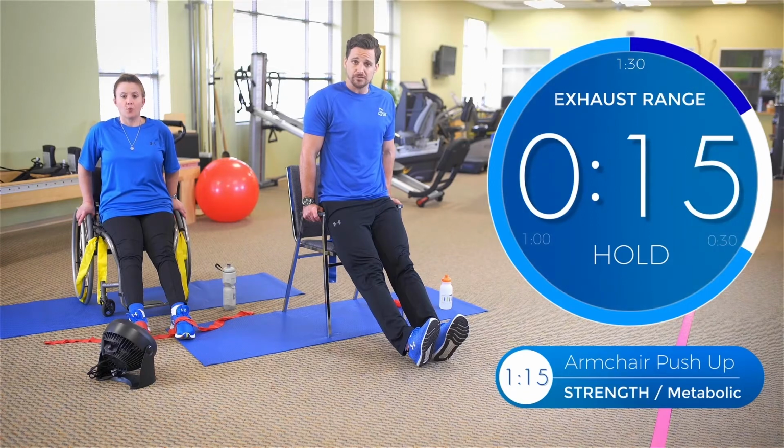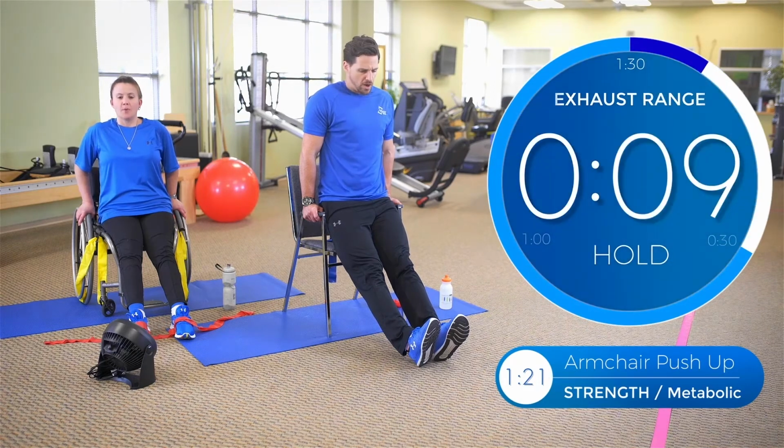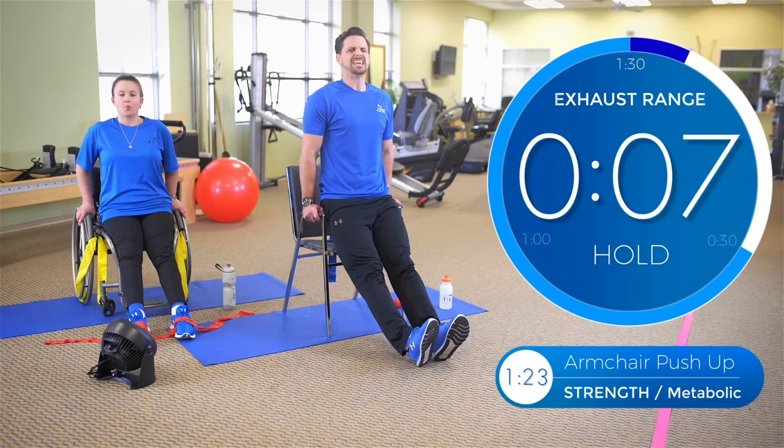Make sure you're not overheating. If you feel yourself getting dizzy, nauseated, overheated, disengage. Don't be stubborn. Come back when you're ready and feeling cool. All right, here we go. Drop shoulders, slight bend, take what we can.